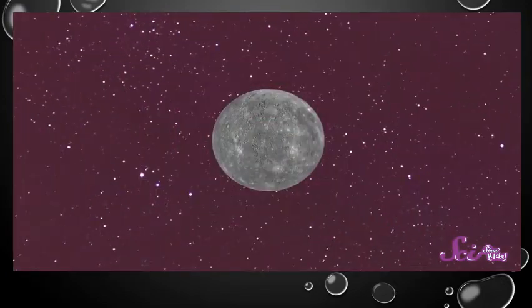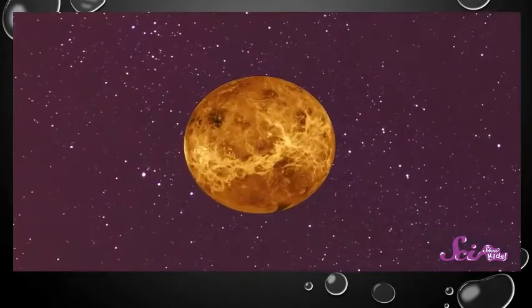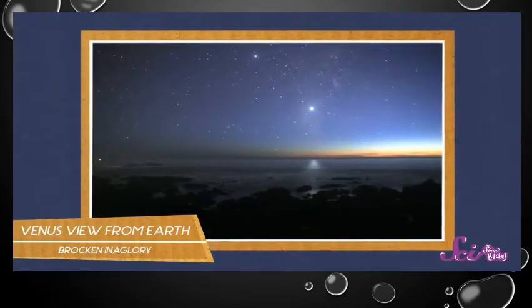And things get even more extreme on Venus, the next closest planet to the sun. Venus is the brightest planet in our solar system. If you know where to look, you can sometimes spot it from Earth, especially just after the sun sets at night, or just before when it rises in the morning.